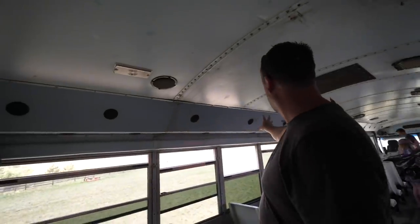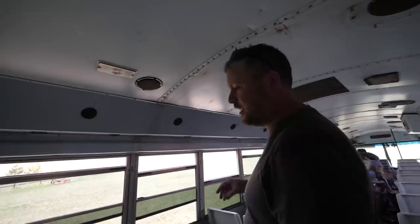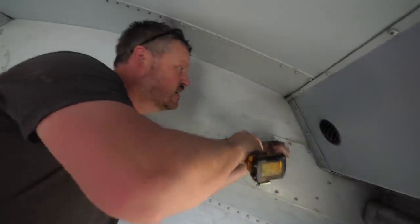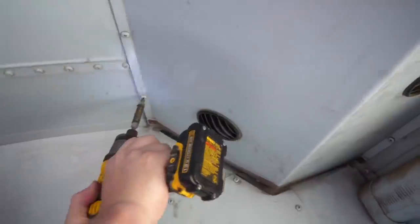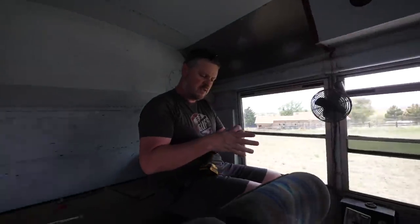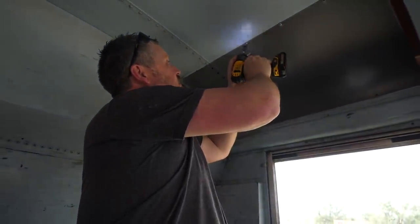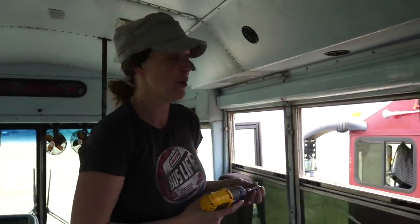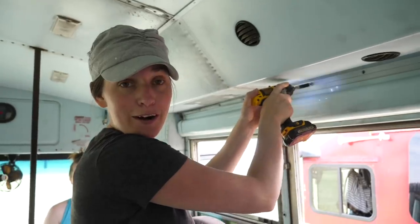This channel here is all overlapping, so I'm gonna start here and work my way down. Nice metal sliver here. I'm just gonna replace my screws so that I don't have to patch these holes. Shane doesn't know, but we're in competition. Let's see if I can get my side down before him.